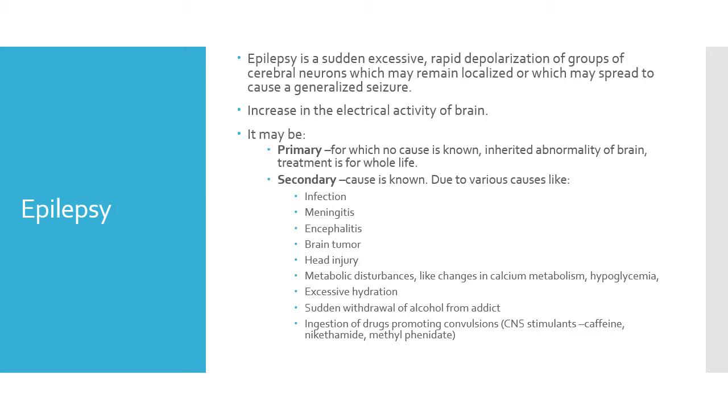injuries, metabolic disturbances like calcium, hypoglycemia, excessive hydration, sudden withdrawal of alcohol from addiction, ingestion of drugs that can promote convulsions like CNS stimulants, caffeine, methylphenidate. And again, I think those secondary causes we see more so in the hospital setting, but certainly it's not the only place. So again, just a reminder of what we're actually talking about when we discuss these anticonvulsant drugs.